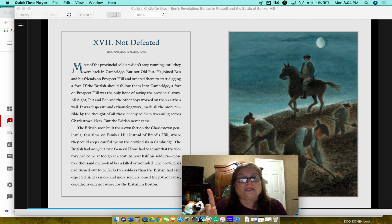Most of the provincial soldiers didn't stop running until they were back in Cambridge. But not all. Put joined Ben and his friends on Prospect Hill and ordered them to start digging a fort. If the British should follow them into Cambridge, a fort on Prospect Hill was the only hope of saving the provincial army. All night, Put and Ben and the other boys worked on their earthen wall. Remember, they're digging with the earth. It was desperate and exhausting work, made all the more terrible by the thought of all those enemy soldiers streaming across Charlestown Neck. But the British never came.